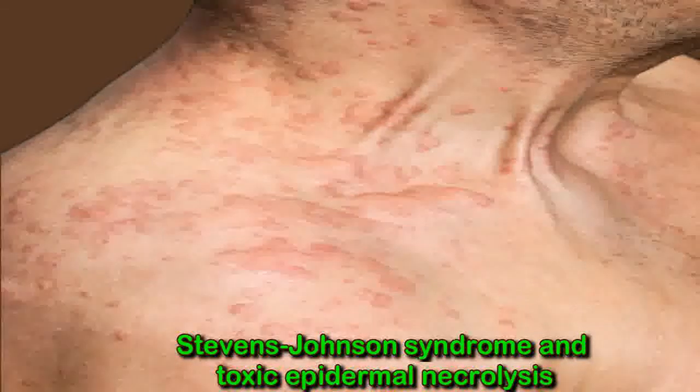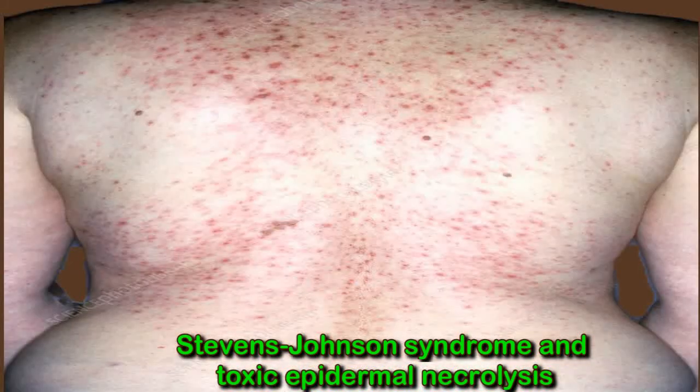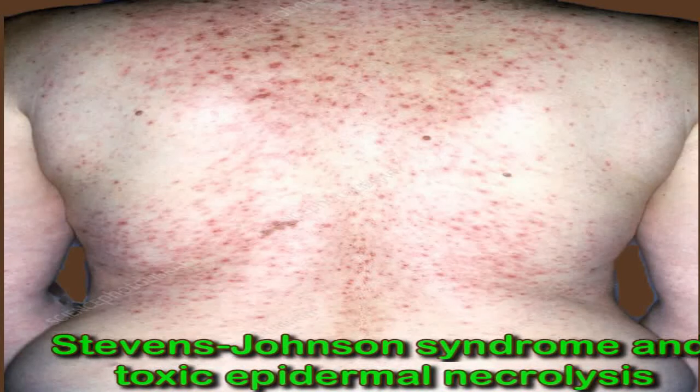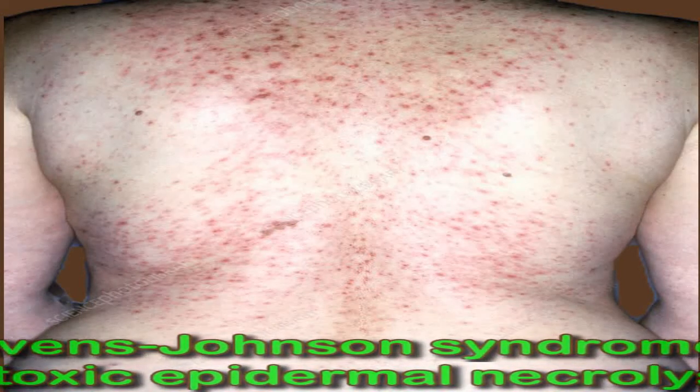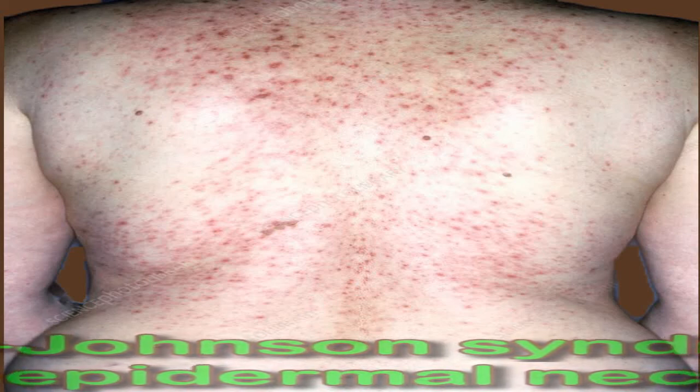Some of the signs of Stevens-Johnson syndrome and toxic epidermal necrolysis include fever, sore throat, problems swallowing, cough and runny nose, irritated red eyes, aches and pains, painful rash that may appear as flat red or purple spots, blisters, target-like, diffuse reddening, mouth ulcers, crusted red lips, diarrhea. The first line of treatment is to stop taking the drug that may have caused the reaction. People who suspect they have this condition should seek emergency medical treatment.